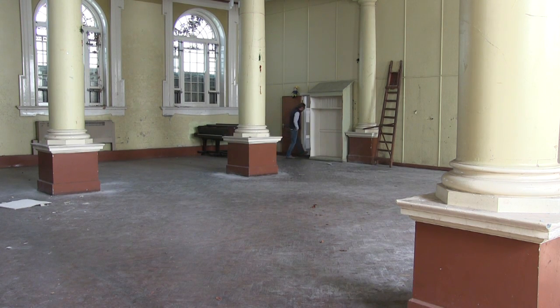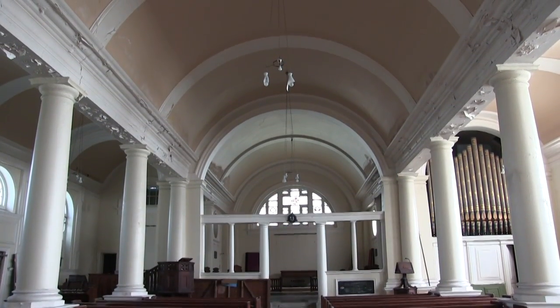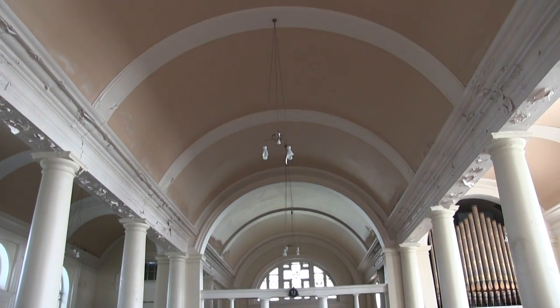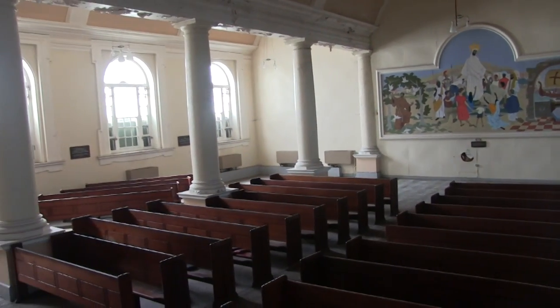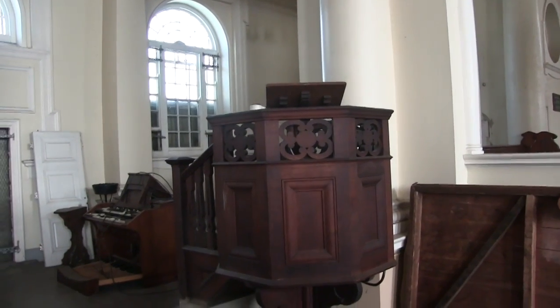Yeah. And this is even bigger. Yeah. Whoa. So this is the main space. And as you can see, virtually untouched since the day they walked out and locked the door. Yeah. The pews are still here. So 15 years ago, this is probably how it was then. Yeah. And so we'd keep the barrel vaults. Very impressive, as you can see. And this would be the exhibition space, the learning space, yeah. And would also house the permanent exhibition that we're planning for the heritage of the building and of the hospitals as well that it served.